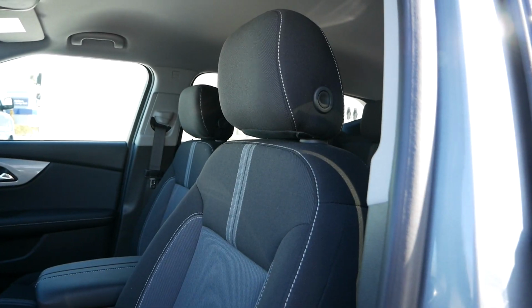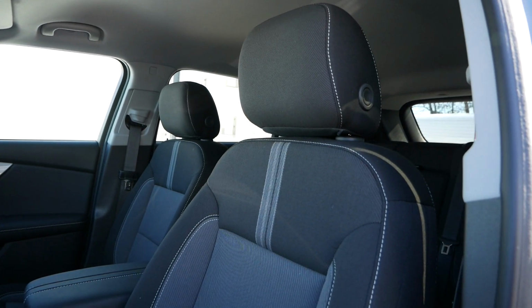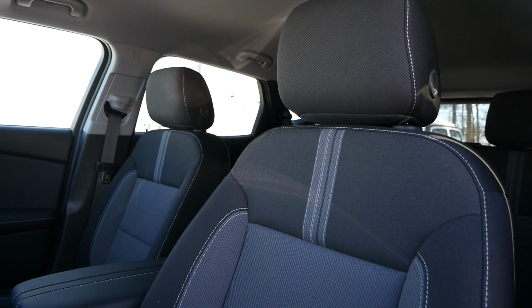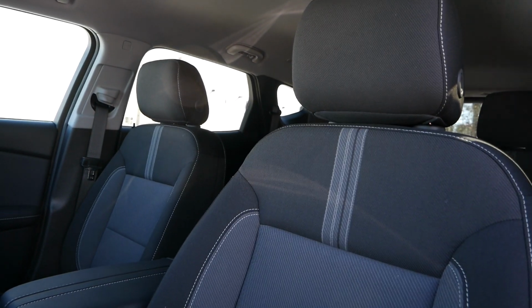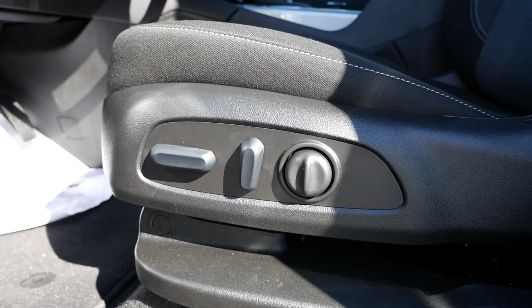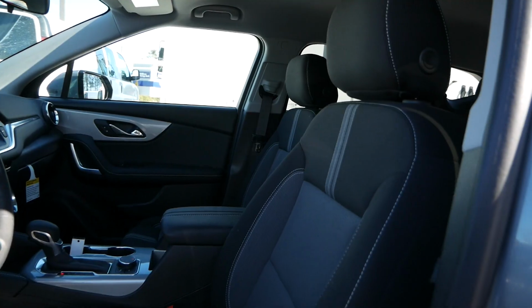Hopping inside the Chevrolet Blazer 2LT, you are going to receive heated cloth seats for both the driver and passenger, with the driver's side having power adjustability, whereas the passenger will have to manually find the ideal seating position, which I am a bit surprised by, because you would think that for a vehicle at around $40,000 and also model sitting above the Equinox, you would have power adjustability for both front seats, but that just isn't the case.